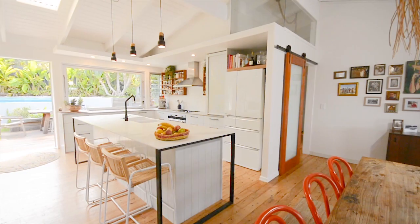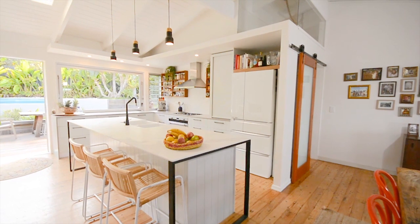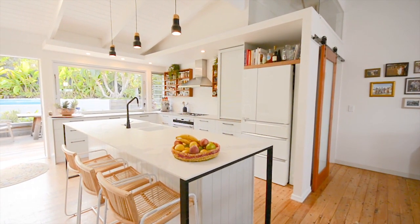So now we've got this open plan living, we've got outdoor space out there, it flows through here and it goes right through to the backyard, and it's just the perfect open plan flow that Adrian's created. So we're so thrilled with it, and everyone that comes over loves it. They're like, wow, look at this.